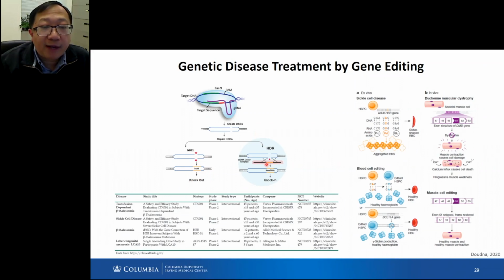Or if you provide a single strand DNA donor template, then based on this template they can fix the repair, which they call homology directed repair. So they can repair this double strand break, and during this process, they will introduce a new DNA or new variant into this location. So this could cause a knock-in. Basically for this strategy, they could also have an ex vivo or in vivo strategy. And currently they have several clinical trials still ongoing.